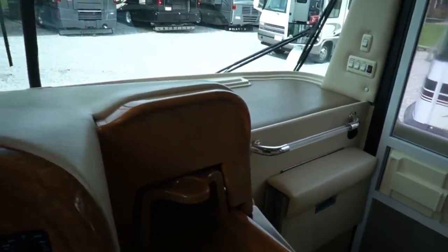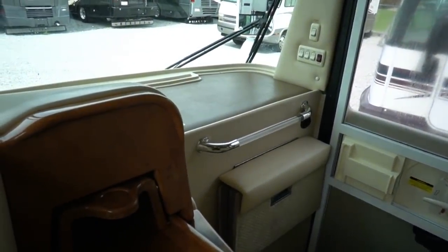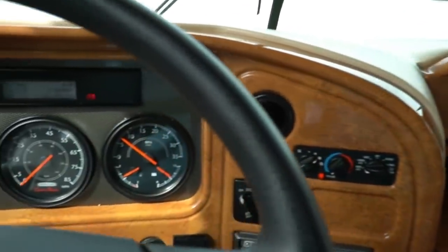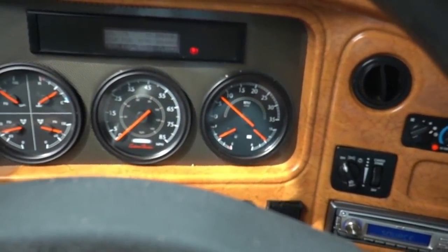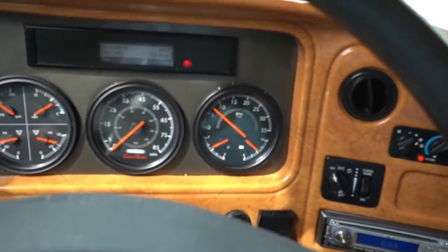Windshield looks great in this particular model. It's got the vinyl covered dash with no pick holes from cats or dogs. Obviously no pets in it. No check engine light. I got a parking brake light on because obviously I got the parking brake. Got the driving computer right here. Shows all your important information, average speed, all that good stuff.